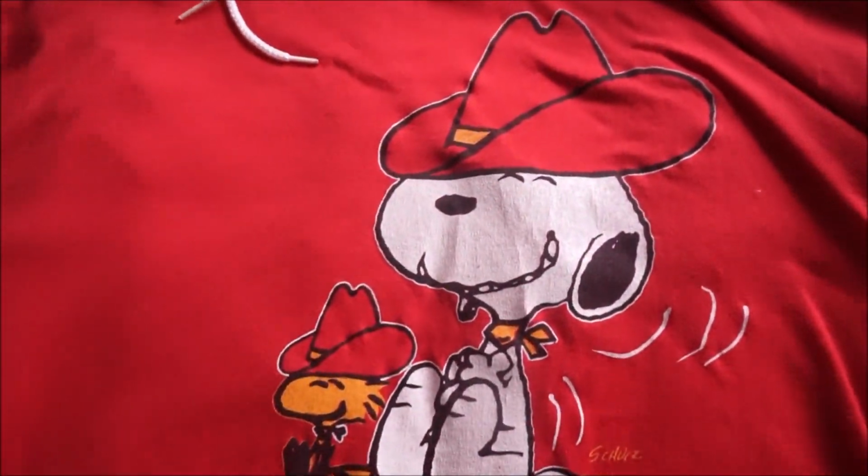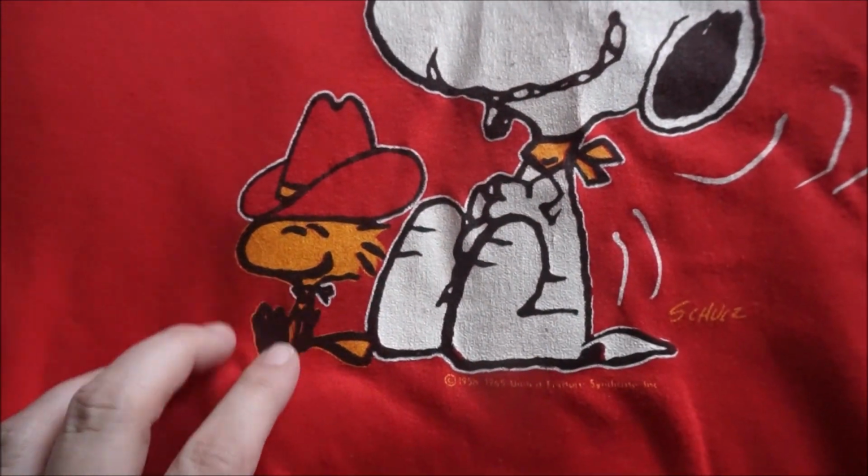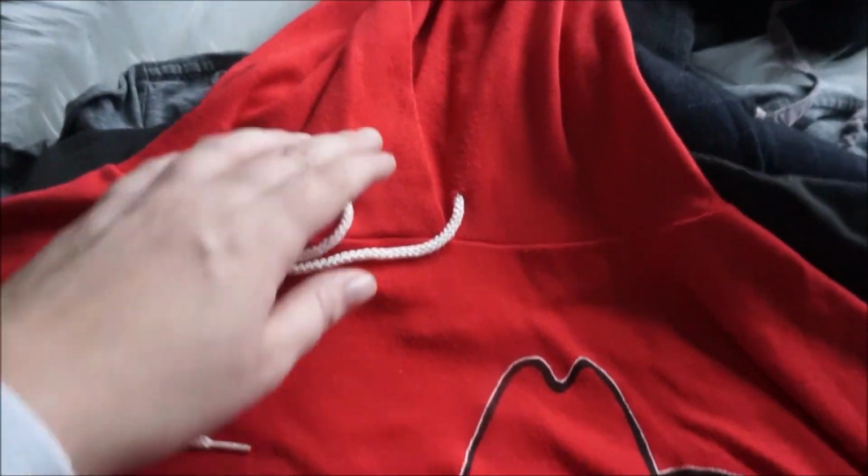It's in good condition. This is a nice color, like the Kelly green. This one was my favorite find from today. Right here it says 1958 to 1965. Charles Schultz, Snoopy and Woodstock. It is a hoodie.